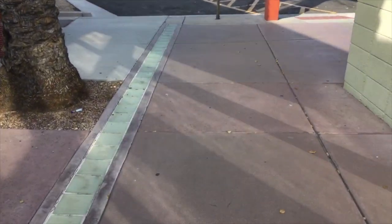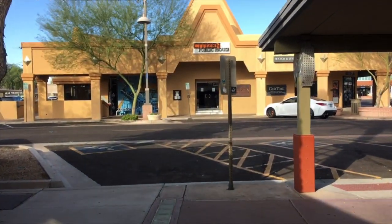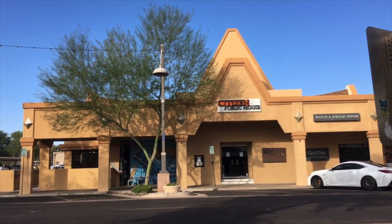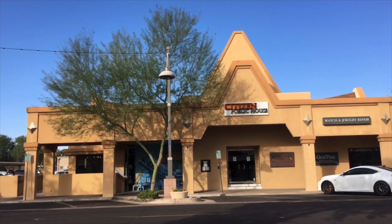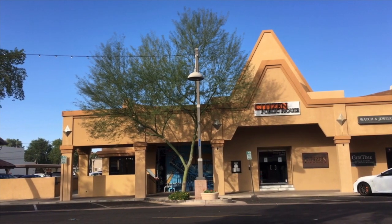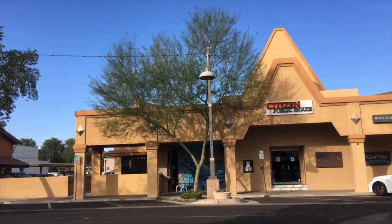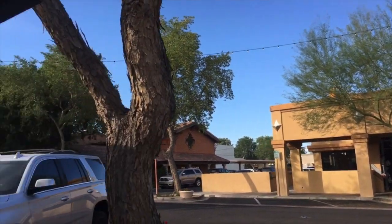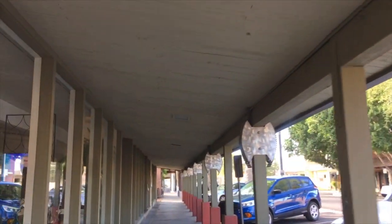Okay, so we're straight ahead. We've got Citizen Public House. We've got a good little happy hour. And I know from here it probably doesn't look like much, but it is pretty good. Alright, I gotta choose which side of the street. We're gonna stay on this side because there's some construction over there.